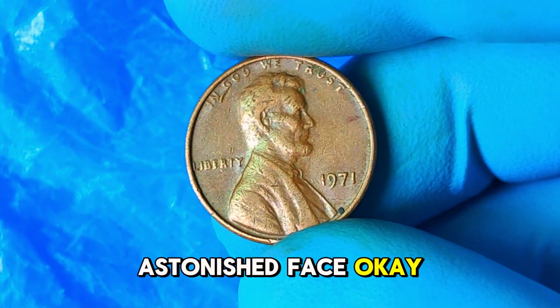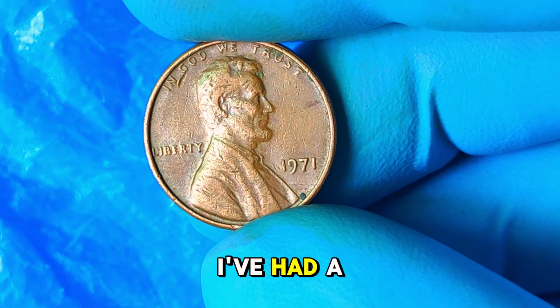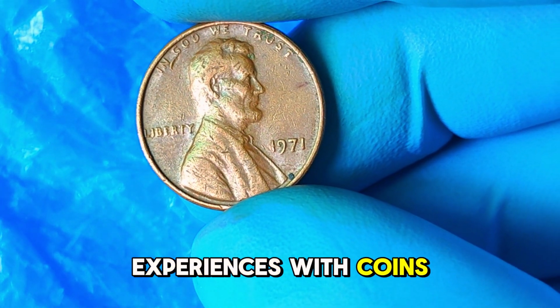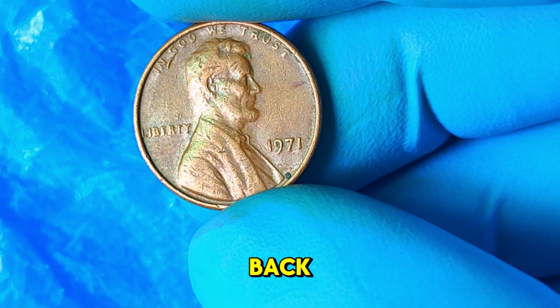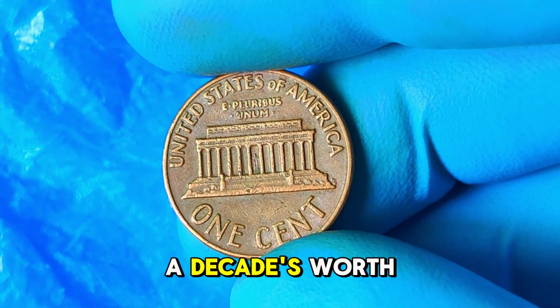Astonished face. Okay, now let's pause for a second and make this a little more personal. I've had a couple of interesting experiences with coins. A few years back, I was going through my dad's old coin jar, which had literally a decade's worth of pennies.